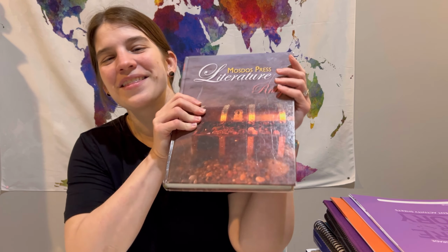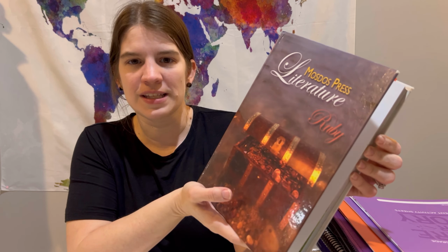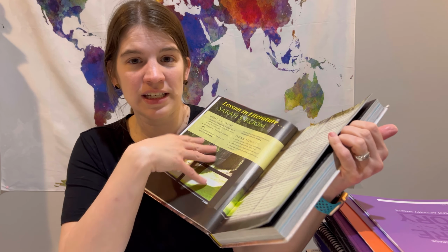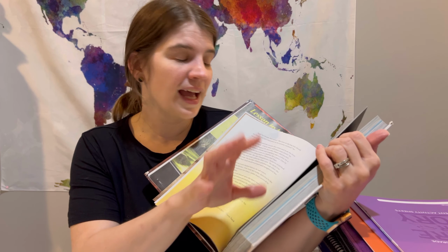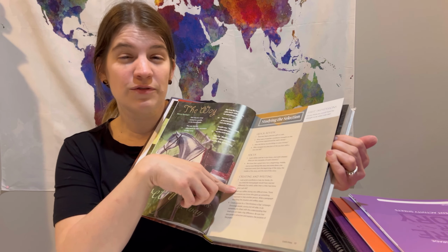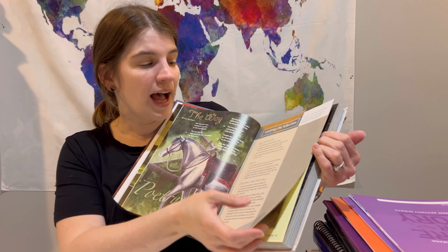The last little thing that I got on an impulse buy was this Memoria Press literature. This is the Ruby level, which is 4th grade level. And basically it has the literature in here, and all I got was this book where it has the literature. But it has information about the author. It also has some different study questions, and it gives some different creating and writing ideas.